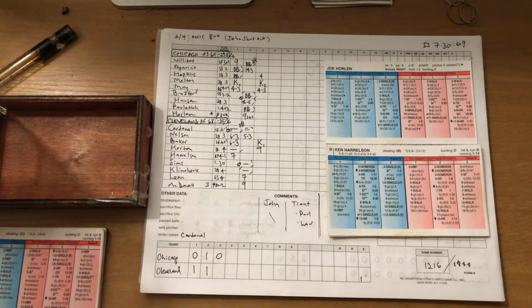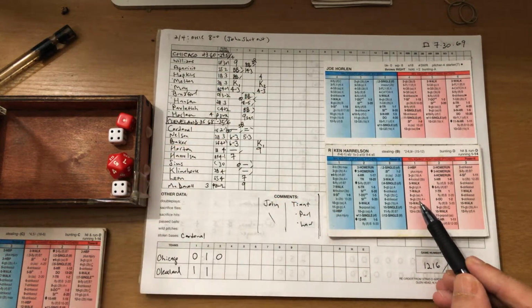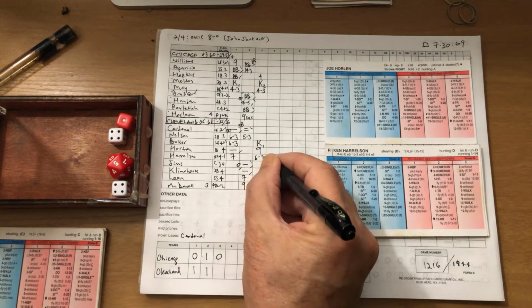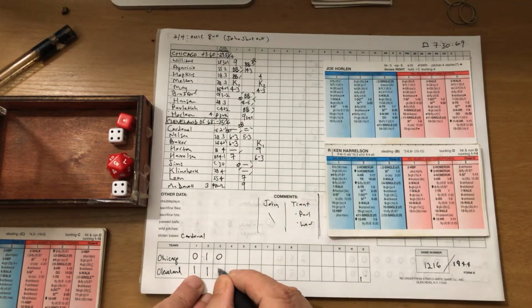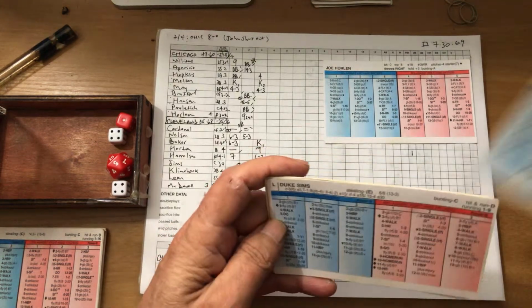Cleveland leads it 2-1. It's McDowell pitching for Cleveland. Horlen currently pitching for the White Sox with 2 outs, nobody on, and Hawk Harrelson. 2-1 Cleveland. And the pitch, 1-8. Grounds it to short. That's for Aparicio. And he throws it over to Hopkins. And the side is retired. Nice inning for Joe Horlen. 1, 2, 3.